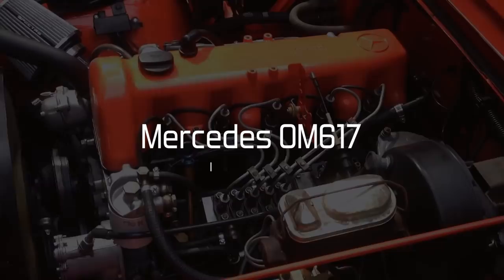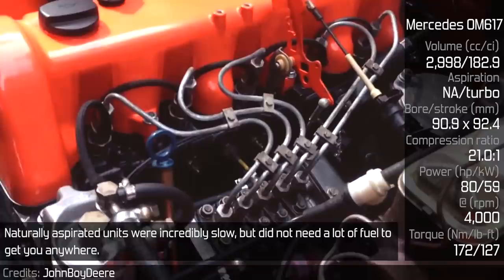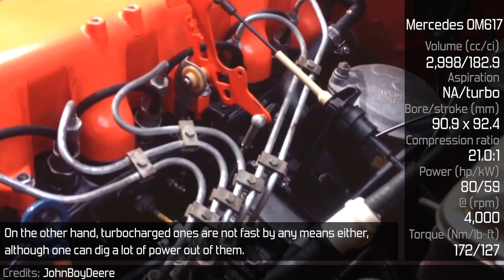Mercedes OM617. Being Mercedes's most known diesel engine worldwide, it is a living legend. People still love it for its durability and easy maintenance. Naturally aspirated units were incredibly slow, but didn't need a lot of fuel to get anywhere. On the other hand, turbocharged ones are not fast by any means either, although one can dig a lot of power out of them.